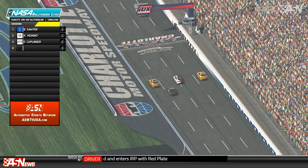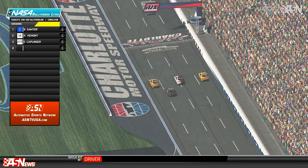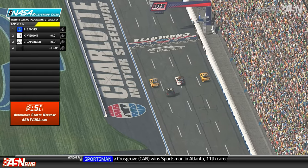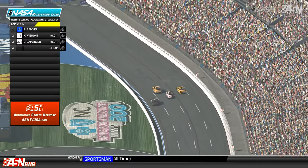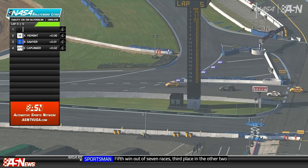5-lap race, joker lap once, winner transfers as we get ready to go green in Charlotte. Off the line, Sawyer gets half a car length pulled on Vimont down to turn 1. Kaplinger clear as well into the first corner. Kaplinger backs out of the corner, so does Vimont. Dubois sneaks into second, Sawyer leads.